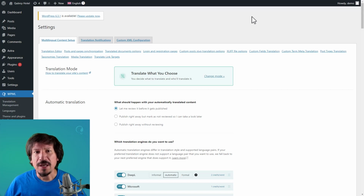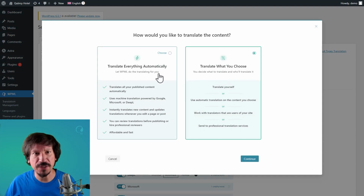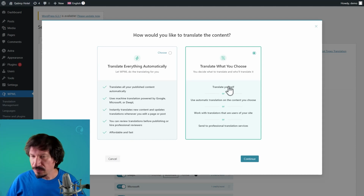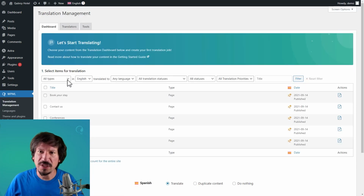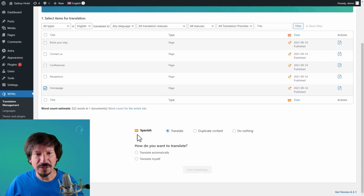Okay, so finally, what if you want to choose yourself which content to translate? Of course, WPML also allows you to do this. Before, we were in this translate everything automatically mode, and now WPML settings allow us to switch to this one, which I did. And now you go to translation management. That's the translation management dashboard, and you can send whatever you want to automatic translation. Let's say, for example, the home page, which you want to translate automatically.